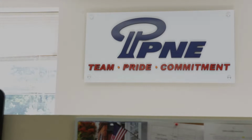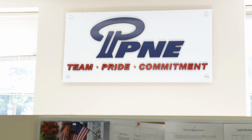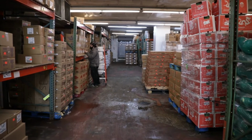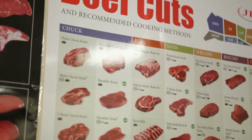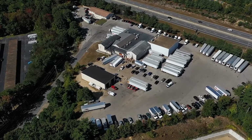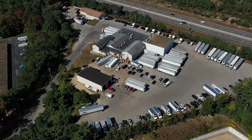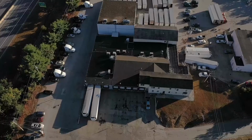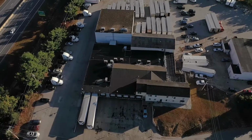Prime Source Foods began as poultry products in 1958, so we've been around about 61 years. Today, we're primarily a specialty meats food service distributor. We actually operate out of two buildings at our headquarters here in Hooksett. The primary building is our distribution facility. It's about 21,000 square feet in total.